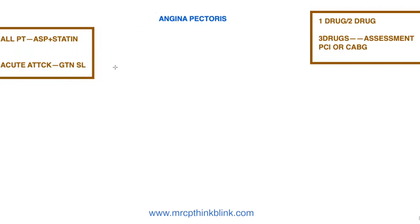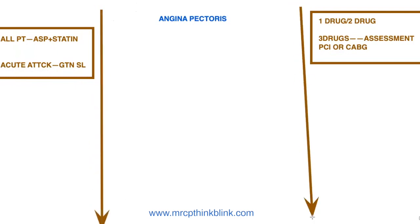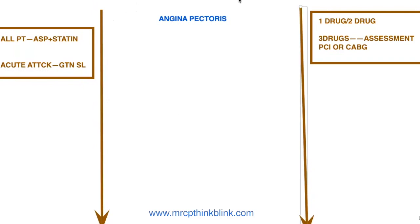Now come to the other drugs, step-by-step drug management. Okay, drug management. Now, let me just draw it. So we will start with our drug management. First, we use one drug, as I told you, either one drug or 2 drugs. So first, of course, you will start with one drug, right? It could be a beta blocker or it could be a calcium channel blocker.